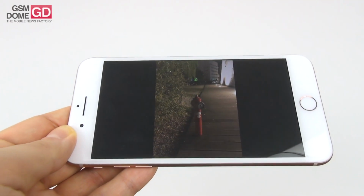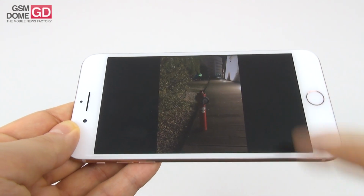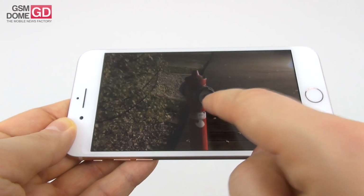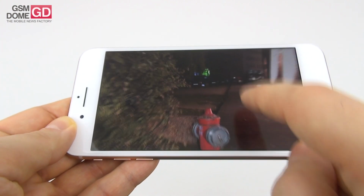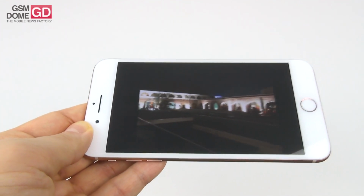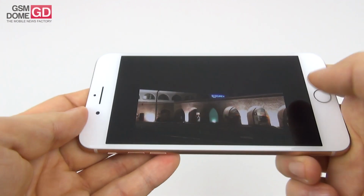Here we go. We start with a test photo without a flash, and by the way, very bright in this situation. Usually mid-range phones only catch the contour of this hydrant, and with the flash things really change. I know there's a bit of reddish hue, but the colors are kept in an excellent manner for a nighttime shot. This is actually quite good. Other than that, we have quite solid details, I would say, for low light capture.